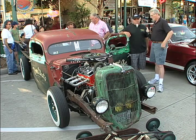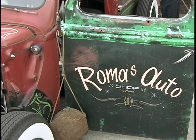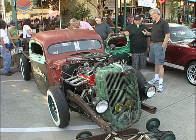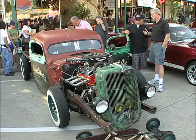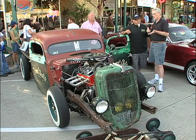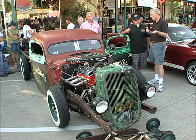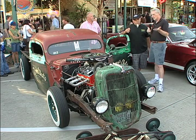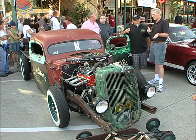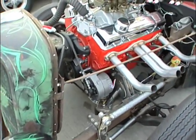283? Yes. You have Roma's Auto on the side. I understand there's a story there. Yeah, that's the name of my dad's shop from back in the '60s. In the '50s, they were starting to put a shop together, and it all came together in 1964, and it started from there. One of the things that really strikes me about this particular car, we have a lot of traditional hot rods, or we have rat rods, if you care to call them that, that are kind of scary, kind of funky. This one, when you start looking at the engineering on it, this is really nicely put together.